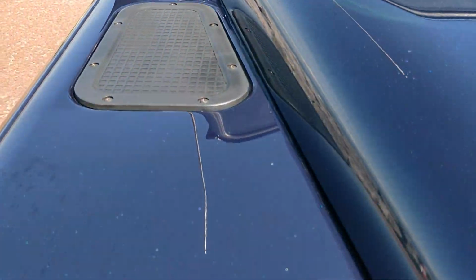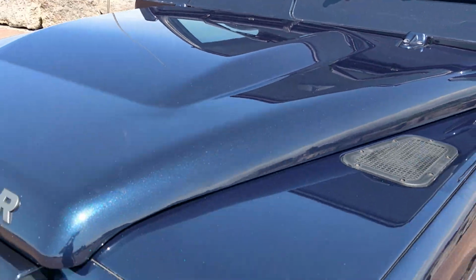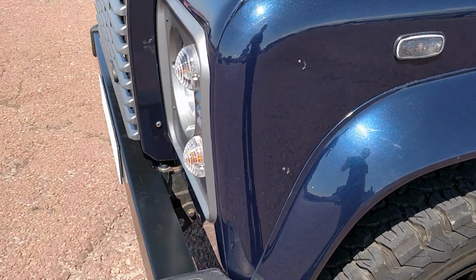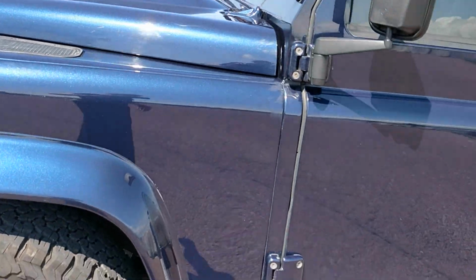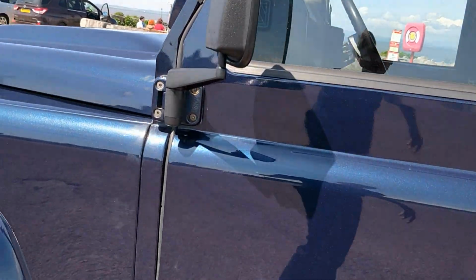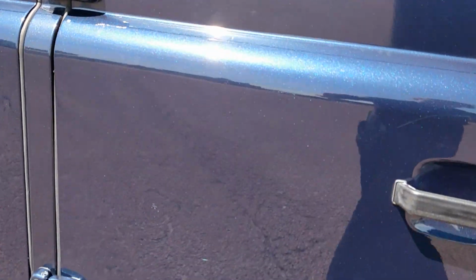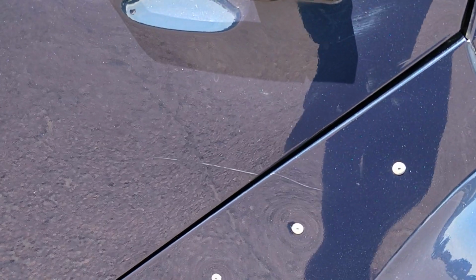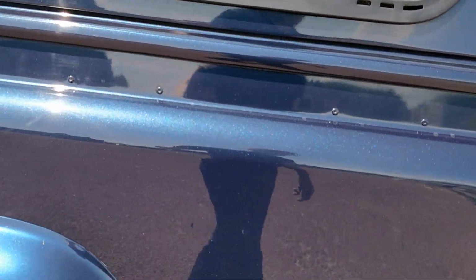There's the odd little scratch and stuff on the paintwork here and there, but what we will do is a full machine polish on this vehicle. A couple of little stone chips just around here. We'll do a full machine polish, and that will probably get the bulk of the scratches out. Some, like the ones down here, will probably still be there, but will still certainly be significantly improved. Just a little chip here. A little scratch just on that rear door as well, just across here at the back.